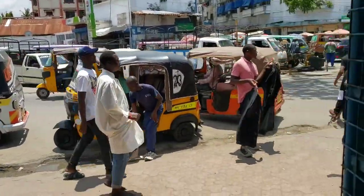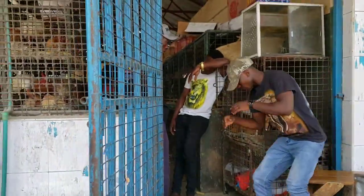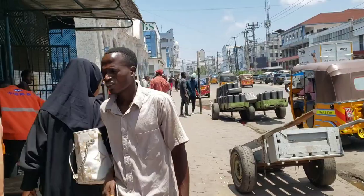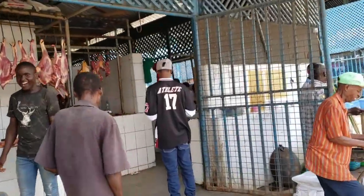So we just come to the main road right now. This is Marikiti area, guys. So this is the shop to get the chicken. Wow, amazing. So guys, this is Marikiti. This is the slaughterhouse where you can come here and get some chicken and also some meat.